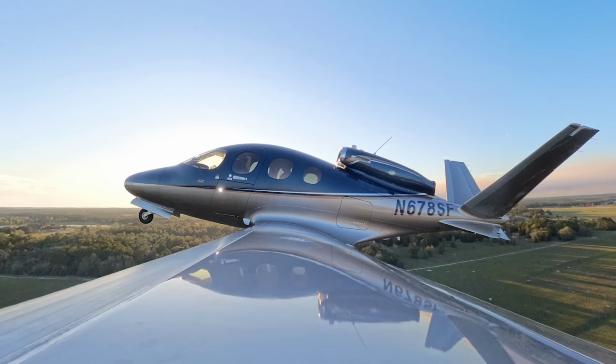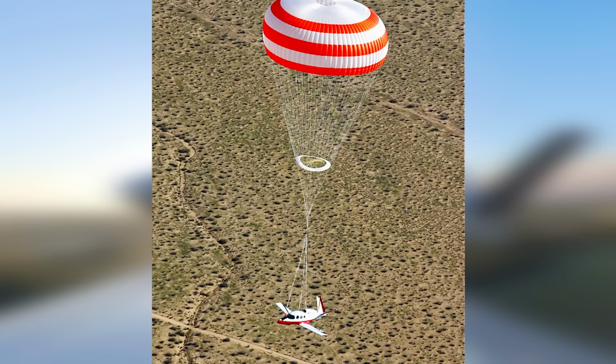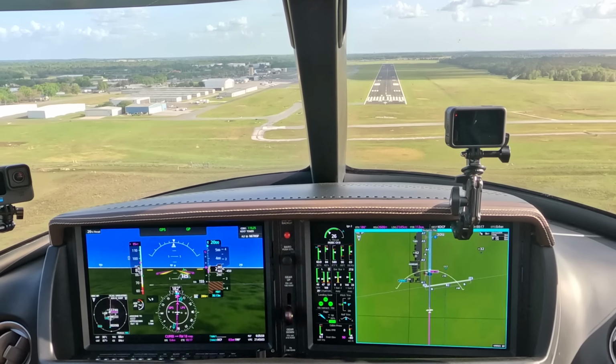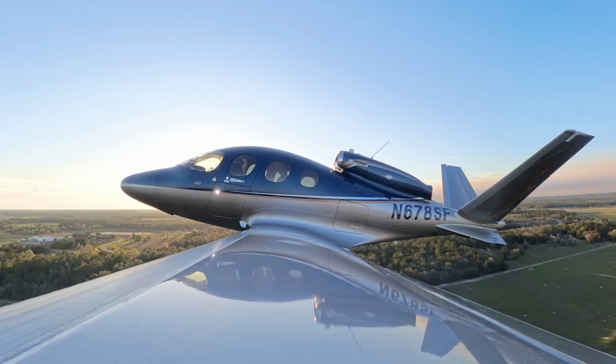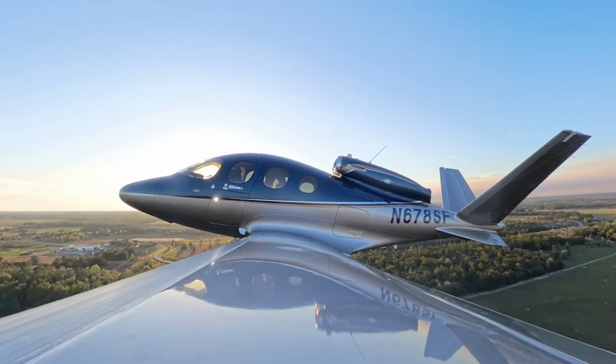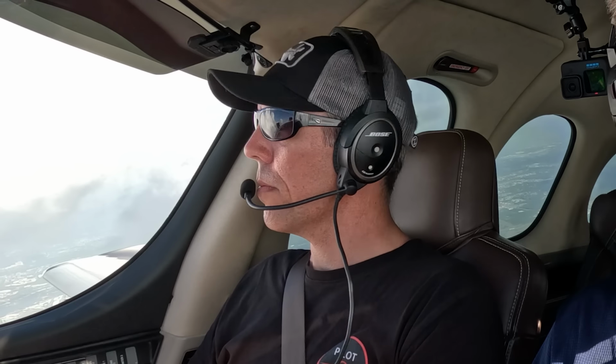This is the Cirrus Vision Jet, arguably the world's safest personal jet. And even though it has a built-in parachute and can actually land itself without a pilot, I had to know, can it really keep you safe when it matters most? That's why I'm on a mission to put this aircraft to the test and find out if it lives up to the hype. Because the truth is that the biggest risk might not be the jet, it could be the wrong type of pilot flying it.